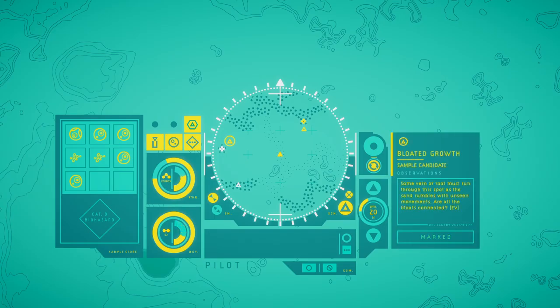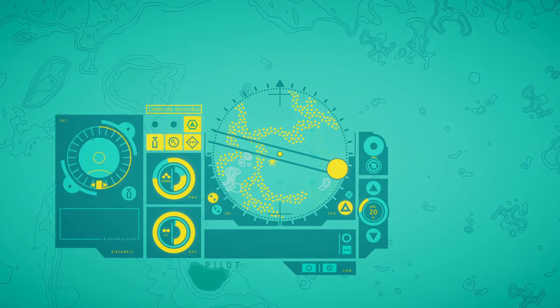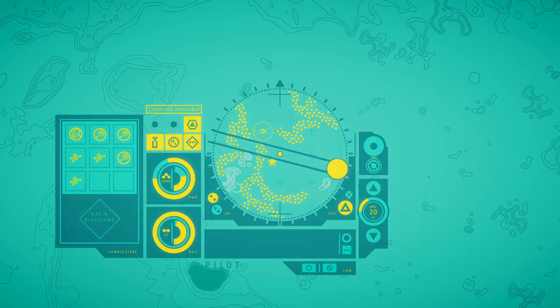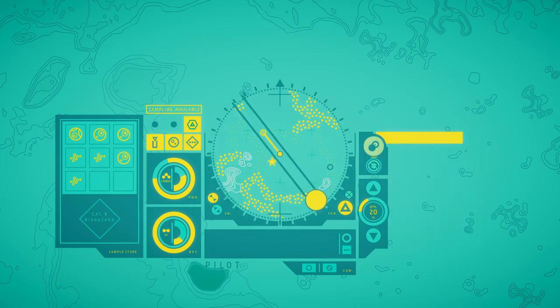Some vein or root must run through the spot, as the sand rumbles with unseen movements. Are all the bloats connected? When alarmed, these stalks burst open, releasing their toxic contents into the local water. Could they be defending themselves? It seems unlikely that the bloats are simply individually diseased stalks. Their growth patterns suggest a system, a process.